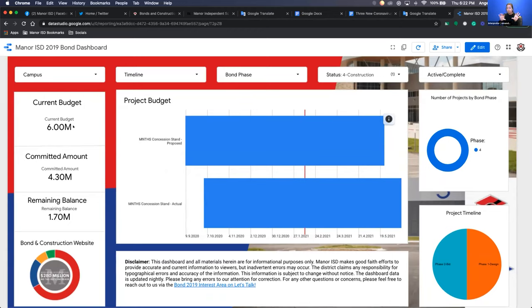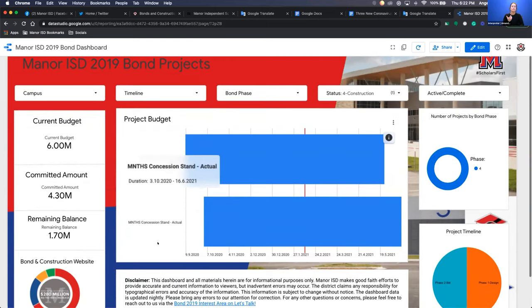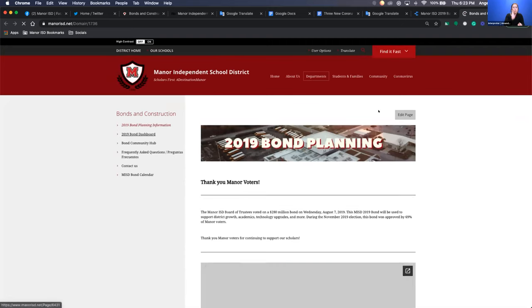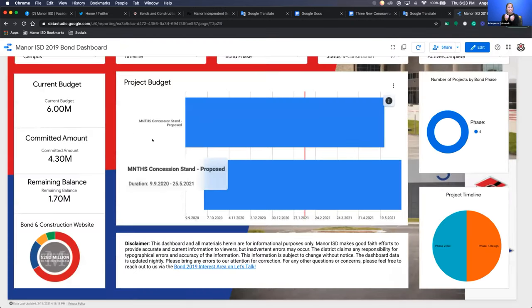And although these numbers may be incorrect at this time, we'll make all good faith efforts to ensure that we provide accurate and current information to all viewers. So we'll make certain that we do our own research and ensure that all of the information present on the dashboard is accurate. And then from the dashboard itself, you can access the actual bonds and construction website. Just click on this little tab down here and it'll take you back over to the site once this does go live. So are there any questions that I can help answer for anybody this evening about the bond dashboard?